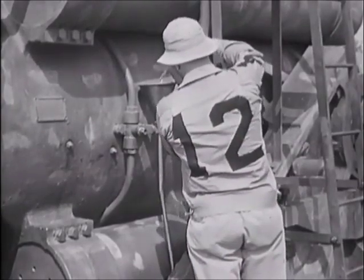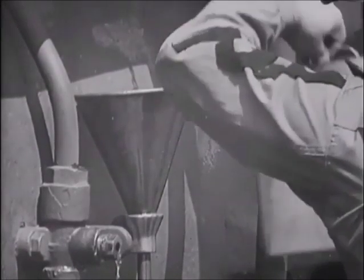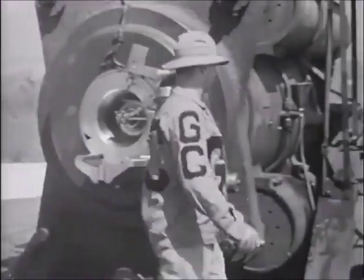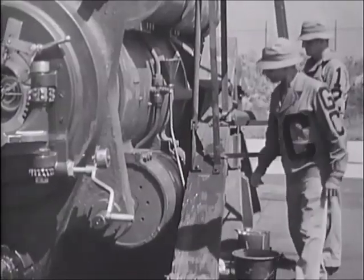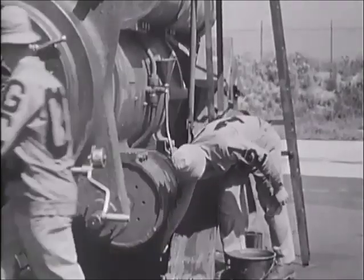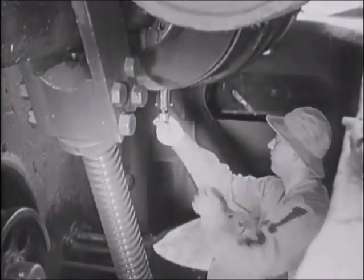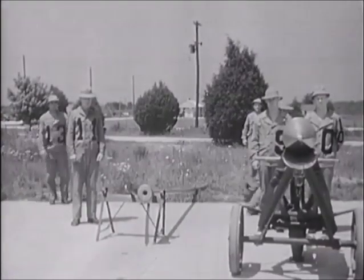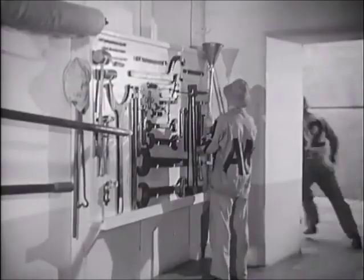Number 12 pours in the oil. When the cylinder is full, the gun commander inspects it. After inspection, number 13 removes the pipe. Then he secures the plug firmly. He takes post 3 yards to the rear of number 11. Number 12 replaces the funnel and measure and takes post 3 yards to the left of number 11.